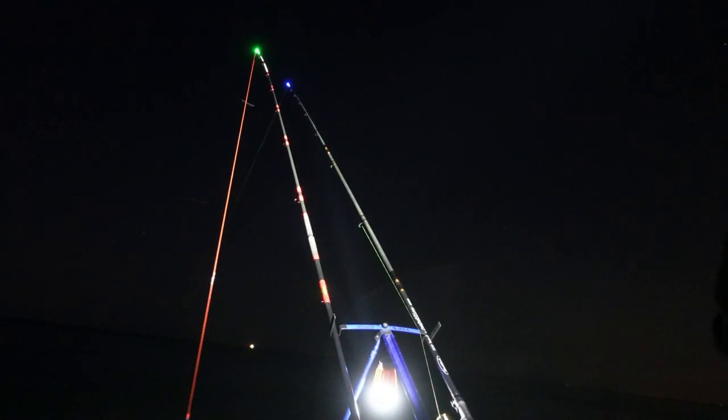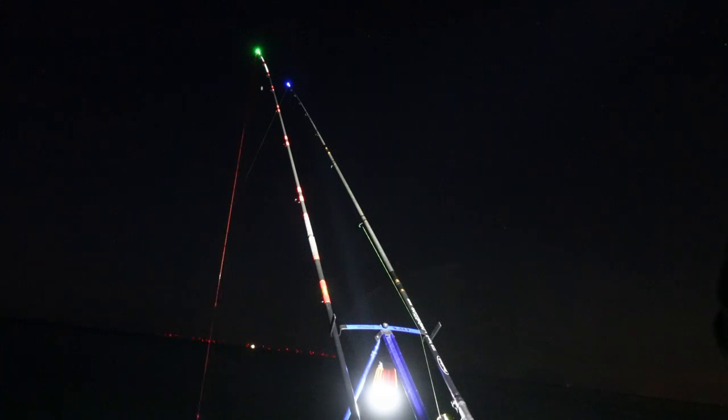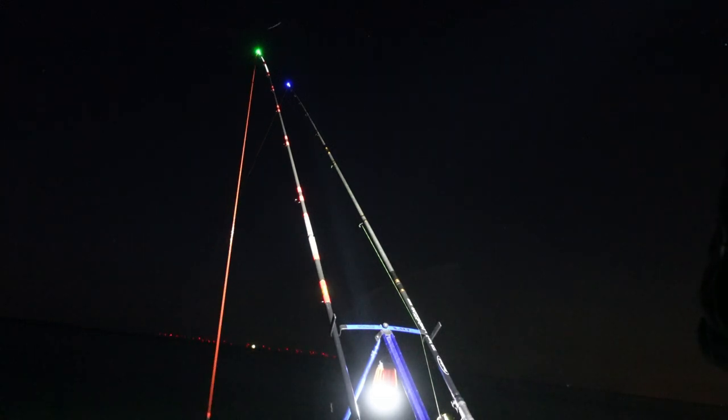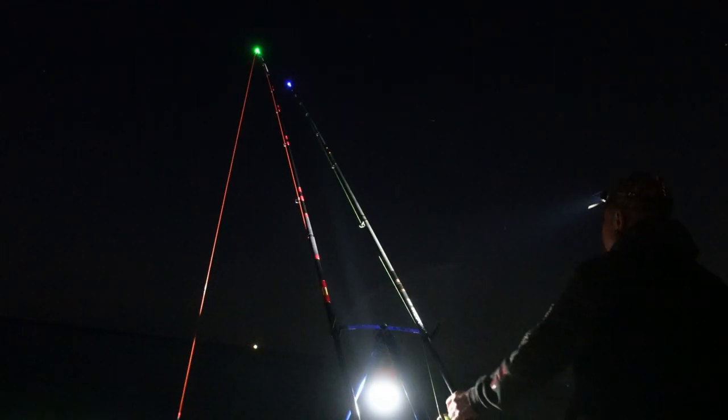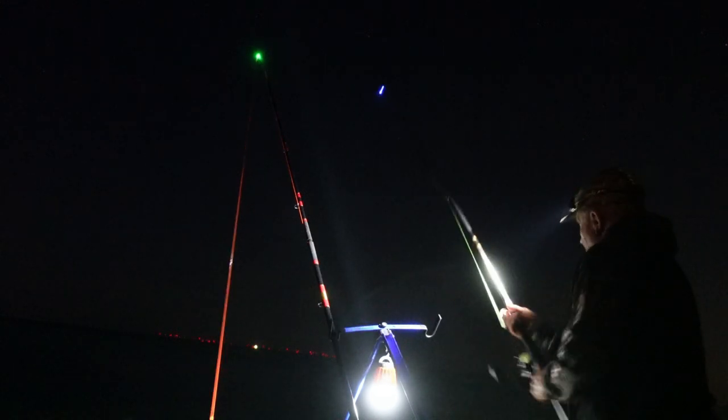That old tide is catching up. Time and tide, they say, it is catching up. So let's get this rod back out in the water. And the right hand rod is going loopy. Yeah, definitely rattling. Let's wind them in, see what we've got on there. And then get both rods out.